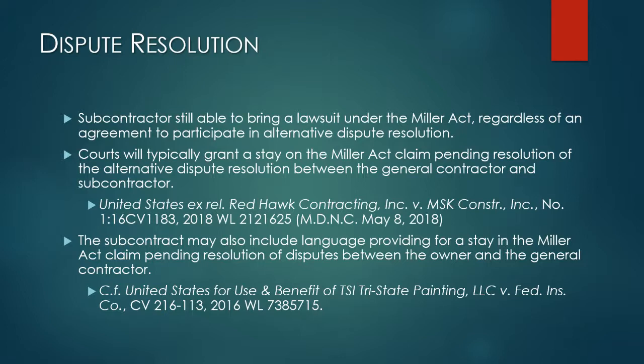However, what sometimes happens is the subcontract has some sort of alternative dispute resolution between the general contractor and the subcontractor, which oftentimes will result in the Miller Act claim being stayed in federal court while the arbitration or alternative dispute resolution proceeds between the general contractor and the subcontractor on the contractual claims. We also see sometimes where a subcontract includes language providing for a stay in the Miller Act claim pending resolution of claims between the owner and general contractor. We've litigated that situation on a couple of occasions at least, and it's not automatic. There has to be some really solid language in the subcontract that allows the general contractor to stay that Miller Act claim, but that can be done if the wording is correct in the agreement.